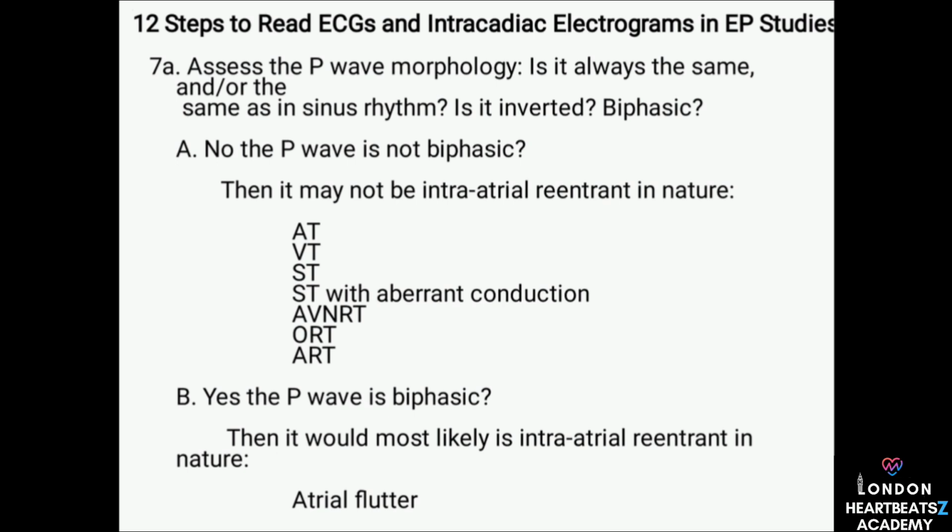Right. But what if the P wave is consistently the same, but it's not the normal sinus rhythm shape? Okay, so consistent but off. What does that tell us? That could be a bunch of different things. SVT, sinus tachycardia, inappropriate sinus tachycardia, sinus node reentrant tachycardia, VT, even ART. It's like a substitute conductor. Maybe they have a different style, but they're still managing to keep the orchestra playing together. So it narrows down the possibilities, but we still need more clues.